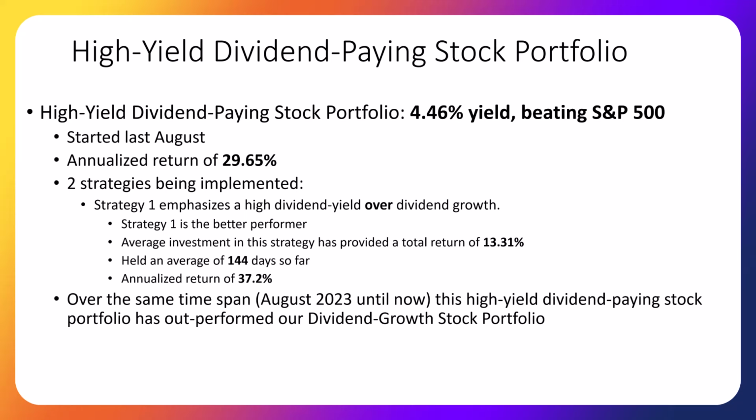Strategy 1 emphasizes a high dividend yield over dividend growth and is the better performer of the two strategies. The average investment in this strategy has provided a total return of 13.31% and those stocks have been held for an average of 144 days so far, which is an annualized return of 37.2% using Excel's rate function.